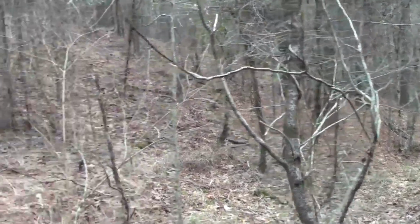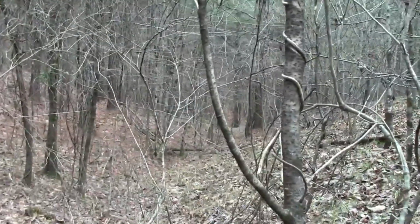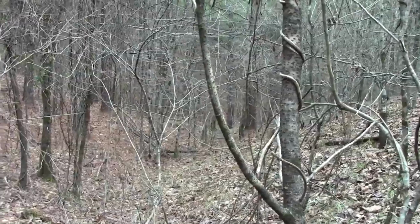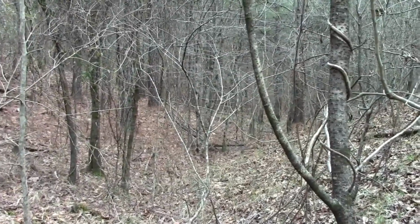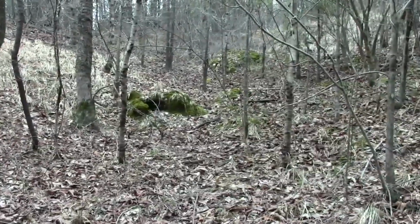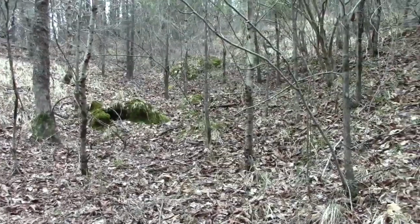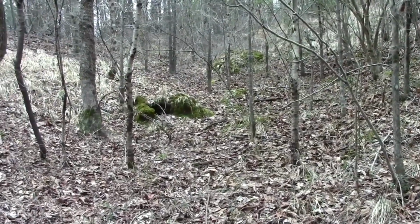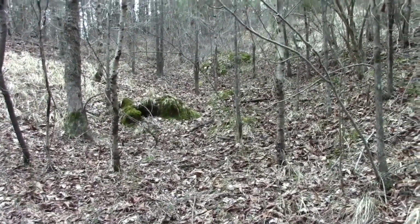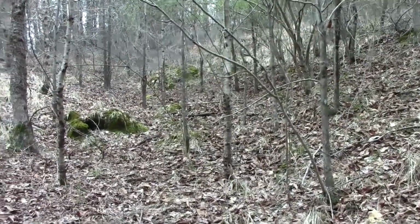Starting to rain, but we already found one possible bed. Would be an old bed for sure, and a little cluster of rubs right here behind us in the head of this drainage. Probably 10 rubs maybe, all within 15 yards of each other, but they're all early season rubs. Some of them on some big trees, so that's got me excited.